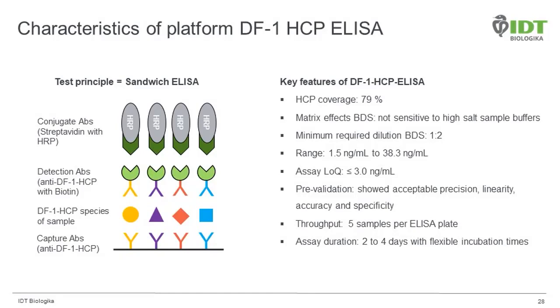On my last slide, I just wanted to present you the key features of the developed DF-1 HCP ELISA. So the test principle is the sandwich ELISA, which you can see on the left side of the slide. The sandwich ELISA uses capture antibodies, which are coated onto microtiter plates, and they capture the different HCP species from the sample. The secondary antibody is basically the capture antibody, which is labeled with biotin, so it also binds to the different HCP species that are already captured on the plate. In the last step, a conjugate antibody binds to the detection antibodies, as it is streptavidin coupled with HRP.